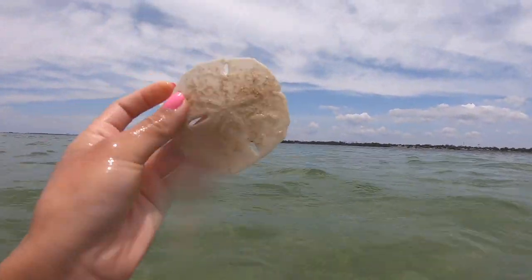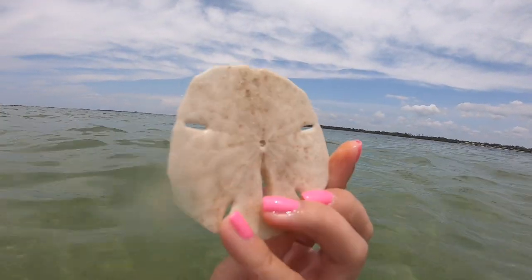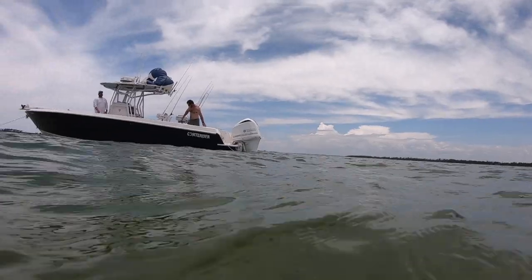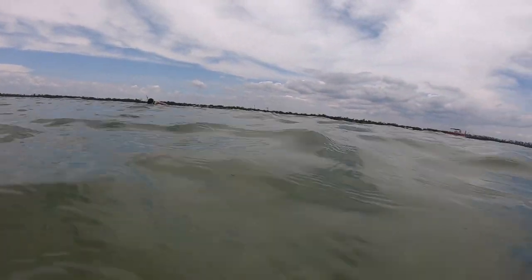Because it looks like he's already dead. You can tell because he's white. They turn white. Kind of hard. All right, I have two right underneath my feet. I'm gonna see if I can get them.